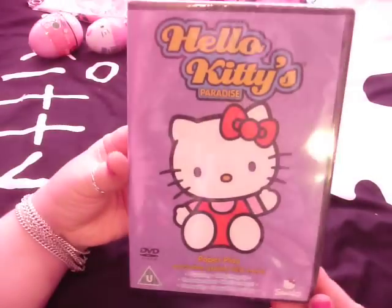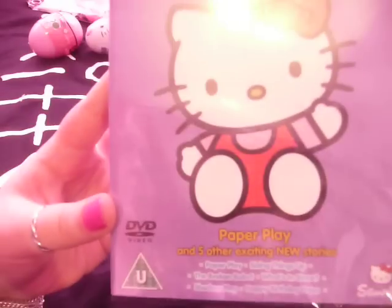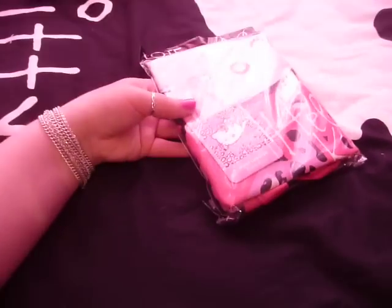So, another Hello Kitty DVD. This one is Paper Play, and 5 exciting new stories. So, you know the drill, it's just a DVD. So that's that. I'll also show you this one, which is one that I got from eBay.